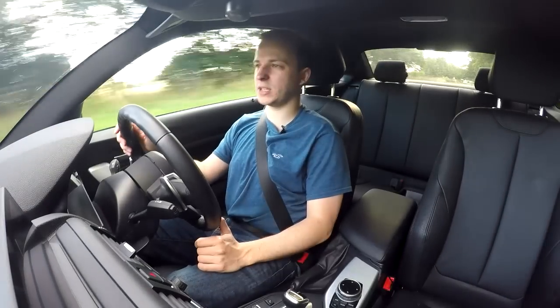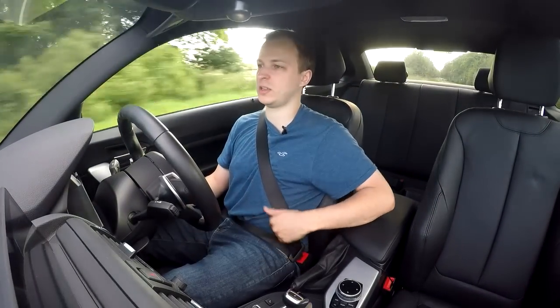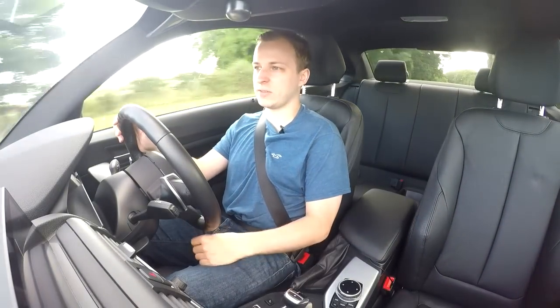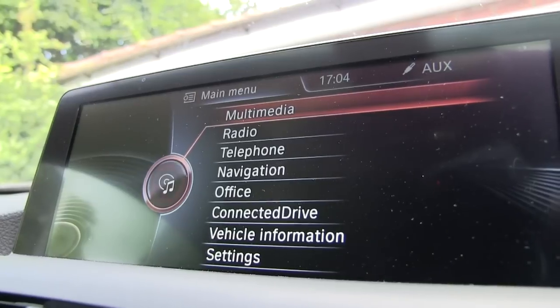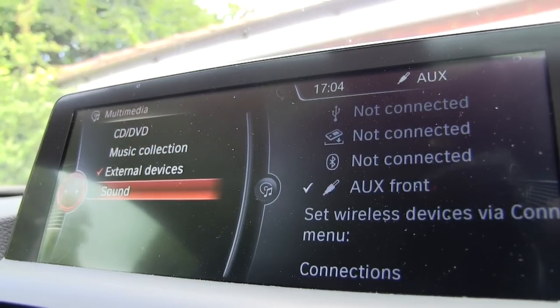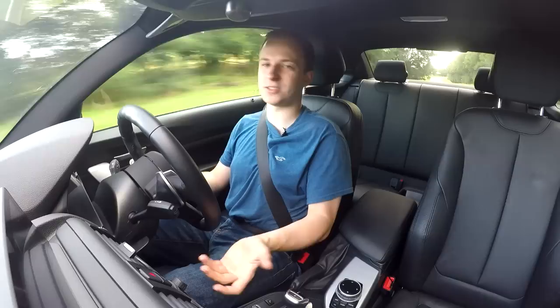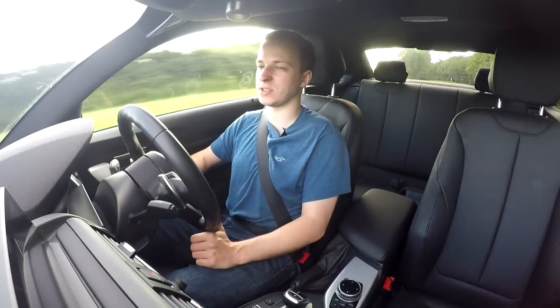Also, just while we're mentioning sound in general, the speakers and the sound system in this are pretty decent. Certainly a lot better than in the GT86, way better. You've got Bluetooth streaming for music, and you've obviously got an aux port. But yeah, it's a pretty decent sound system. I'm sure it's not going to win any awards. It's not got the most bass compared to custom setups, but overall, for a standard car with a standard sound system, it's pretty good.